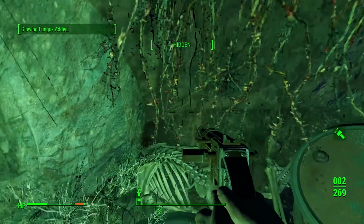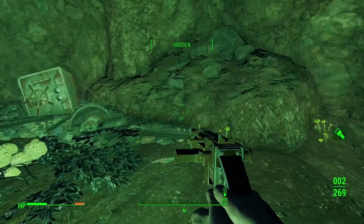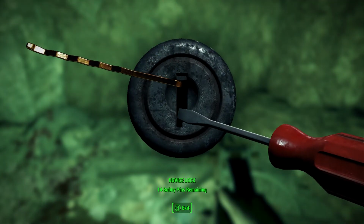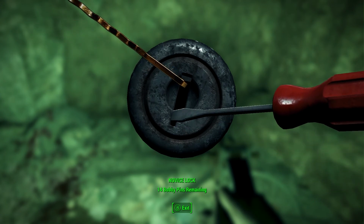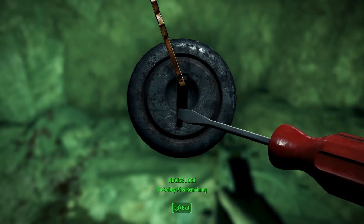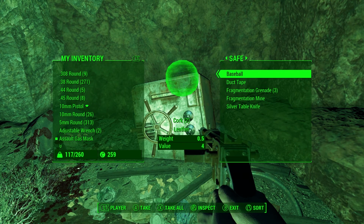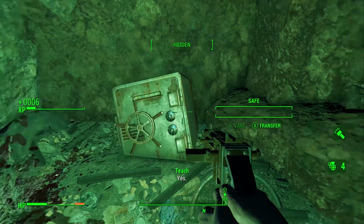Bit of glowing fungus. Dead body, as you'd always expect to find in one of these places. A fuse, adjustable wrench, and we do have a safe that is locked. Bit of bobby pin action. Nope. Oh no. No. Like a pro. Yes. Baseball. Duct tape. Frags, will take them. And that and that. And a mine. Job's a good one.